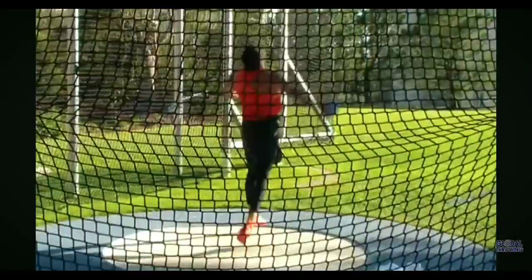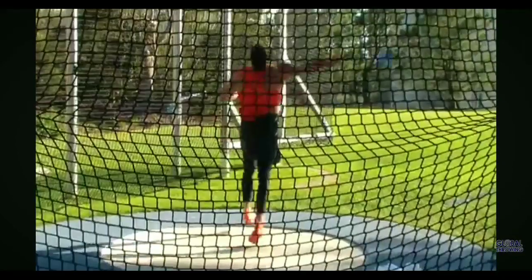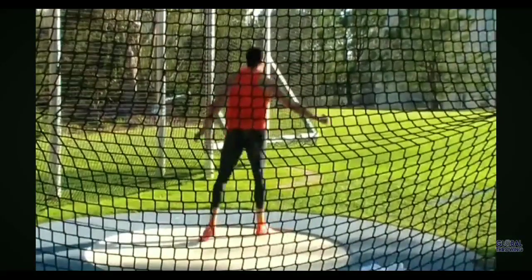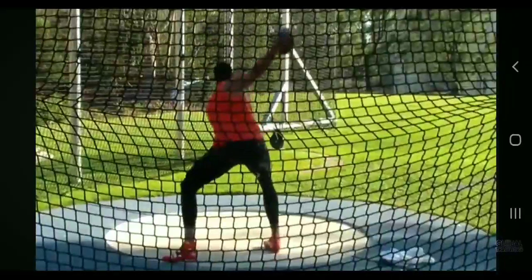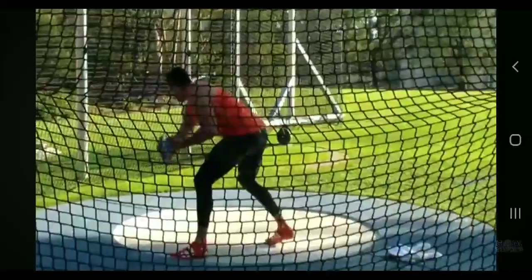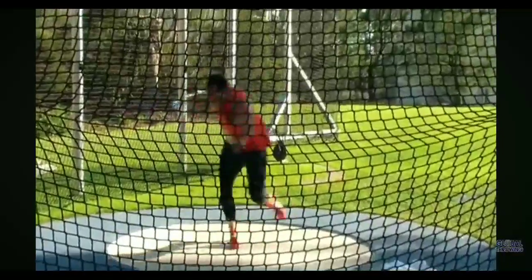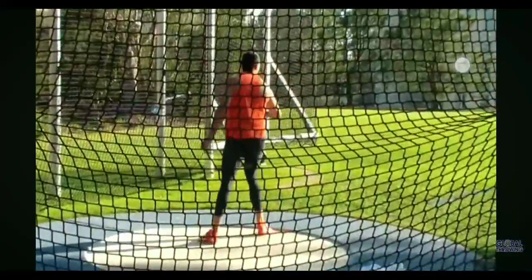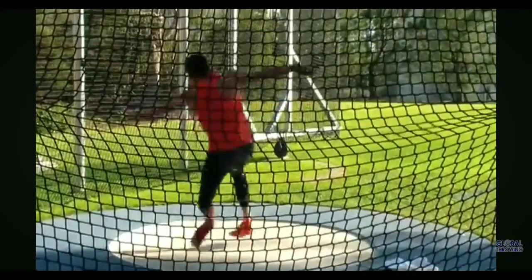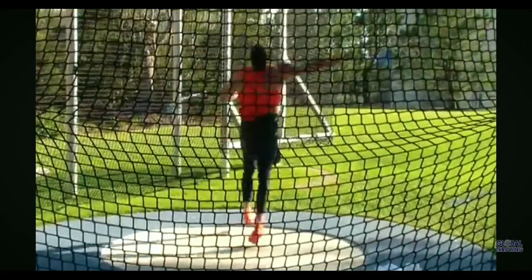Me personally, I would coach a longer right arm, a little more reaching over here. But that's just a nitpick thing. And he does really good staying on balance. Just looking at this throw, it's something to watch. That's true. He's one of my favorite discus throwers to watch, just because of this technique.